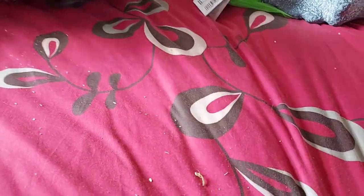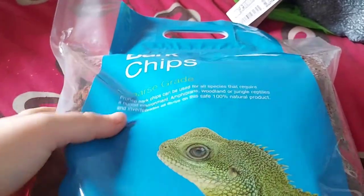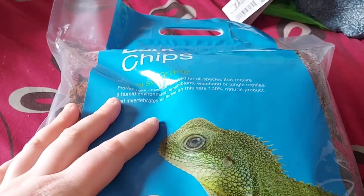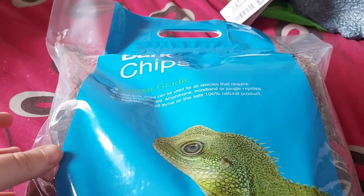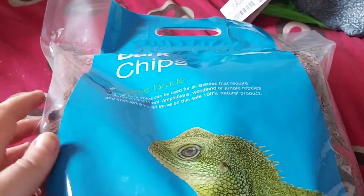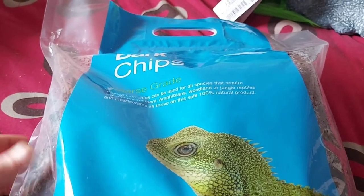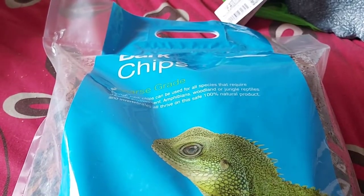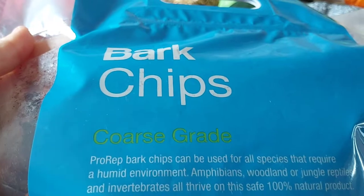And then for the crested geckos, I bought some of this. So they are due a clean out soon. And I wanted to change up their tanks a little bit. So obviously crested geckos need quite a high humidity. So I thought I'd try adding some of this into the bottom of the tanks because I feel like this will help quite a lot. The bedding I've got at the minute, it works a little bit, but I want to raise the humidity a little bit more. So I just got this packet of bark chips.